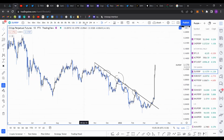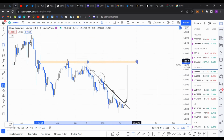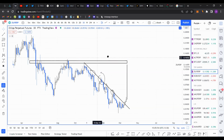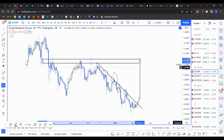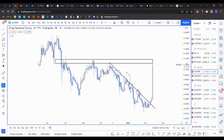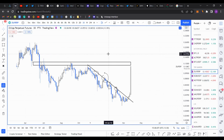Right, so what is it going to aim for? From a 3-day perspective, let's take a look at it. Basically anywhere from 0.12 to 0.13, and if I'm being a little generous, it could be up to 0.136. So 0.123 to 0.136 is where the obstacle lies for Zilliqa. That's where I believe the upside is capped for Zilliqa, at least for now.